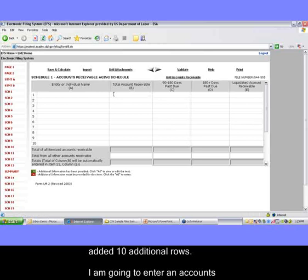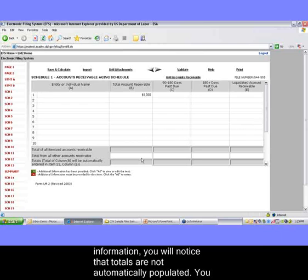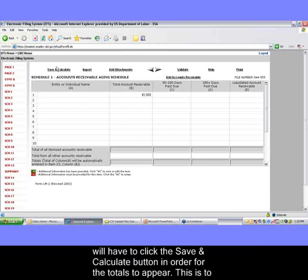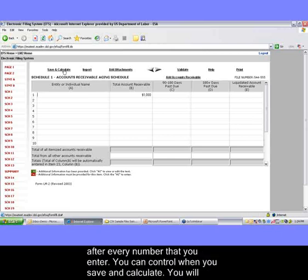So I'm going to enter an accounts receivable amount here, and just to demonstrate the validation again, when you enter numeric information, you'll notice that the totals are not automatically populated. You'll have to click the Save and Calculate button in order for the totals to appear. And this is to make it faster and more efficient to move through the form, so it's not calculating after every number that you enter. You can control when you save and calculate.